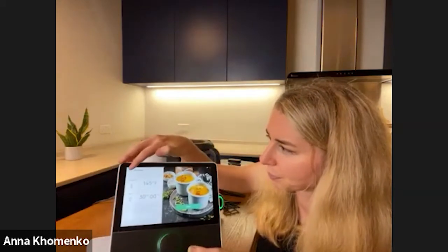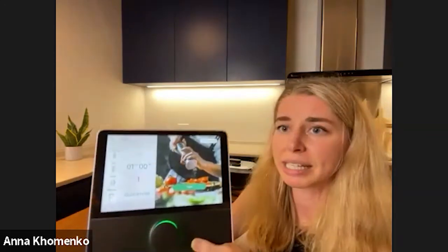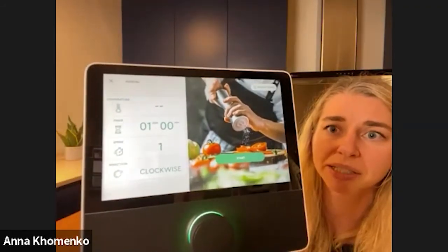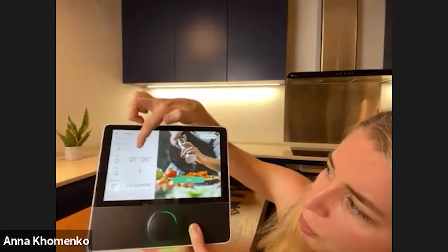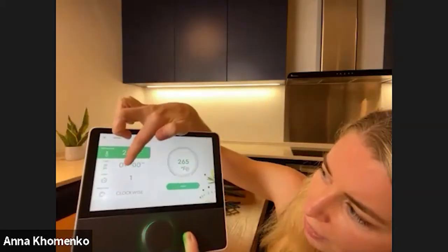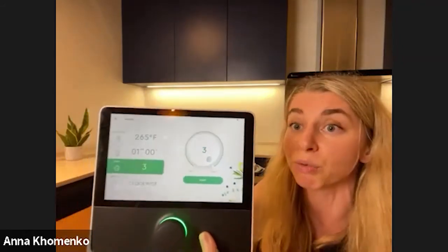Wait, hold on. This is keep warm. So in the manual mode, all the settings are adjustable. So you can see we're talking about the settings of time, speed, temperature, and rotation of the blade. So for example, I could be setting high temperature, right? 265 degrees. And then if I'm trying to adjust the speed, it's only going to go as high as 3.